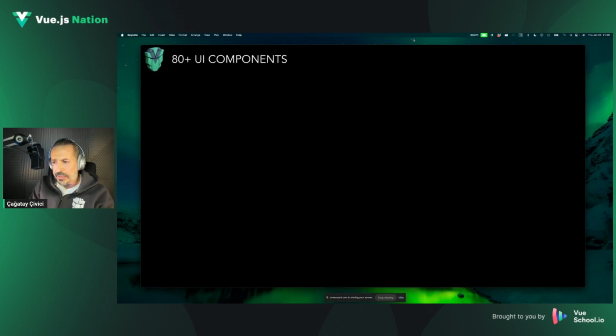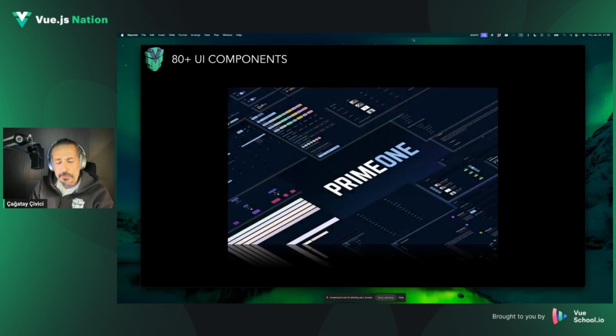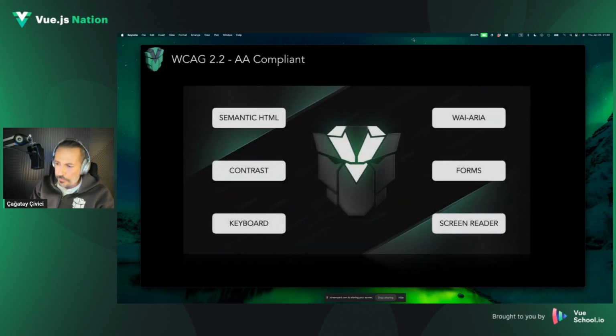So at its core, it's 80 plus UI components, from basic stuff like avatar, selects, and let's say sliders. We also have advanced stuff like data table. I think it's one of the most complex data tables around, with row expansion, resizing, scrolling, virtualization, everything, in-cell editing. You just need to go through all the demos to find out. All of these components are open source and free to use. There's no paywall, as I mentioned.